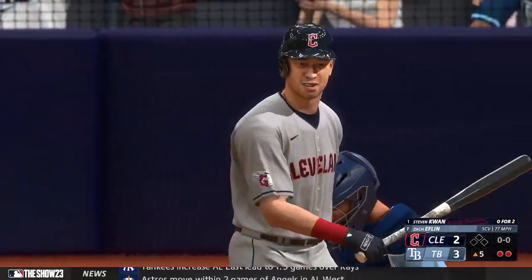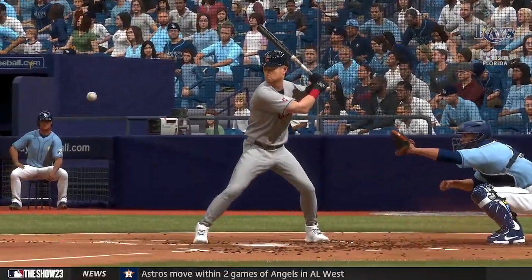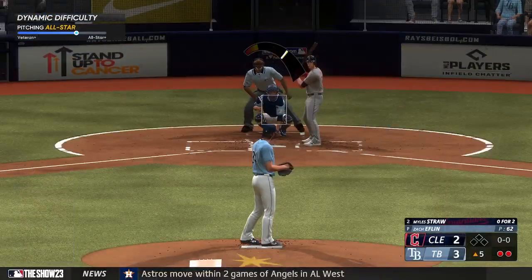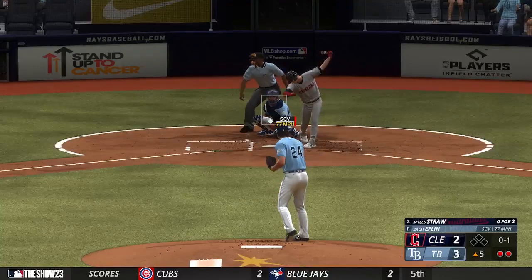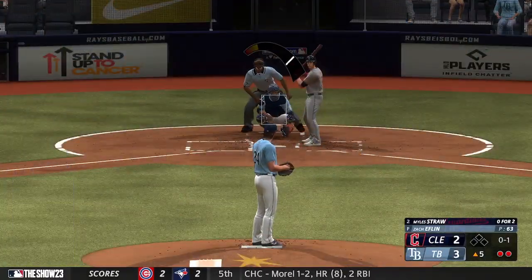That right there will drive you crazy as a hitter. That pitch has no business being called a strike. It's definitely not what the pitcher was trying to do with the curveball in any count, let alone a two-strike count. So the umpire right there, he's just rewarding a bad pitch. Straw, the batter now, as he swings and misses for strike one.